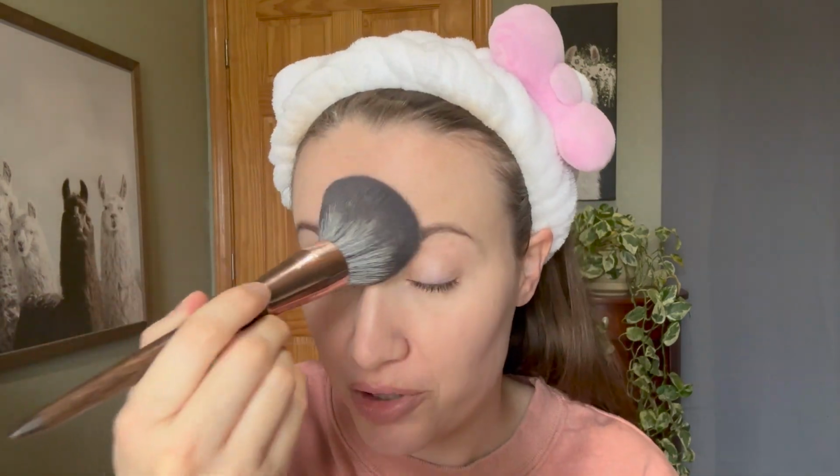I mean, it looks nice. Yeah, you can see the difference. I don't think this foundation needed to be powdered. I was just really curious to see what that would look like. It definitely did some blurring, added a little bit of coverage. Really look forward to trying that out by itself.